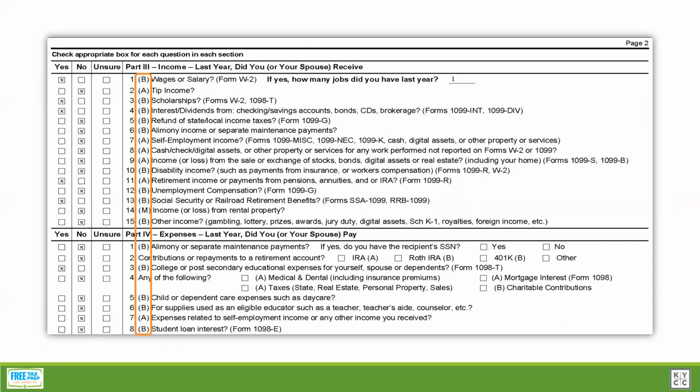The first part is regarding income. For example, if the taxpayer receives a W-2 form from an employer, please check yes at number 1 in the income section. And the second part is for expenses. For example, if the client is a full-time student and brought a 1098-T for education expenses, please check yes at number 3.